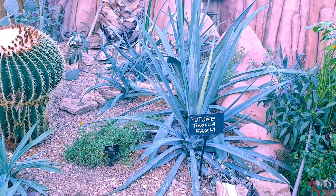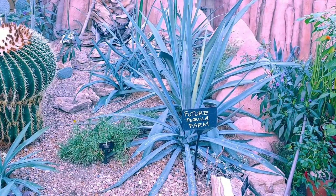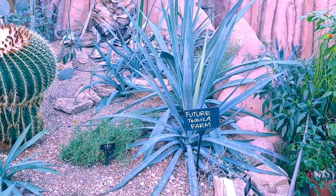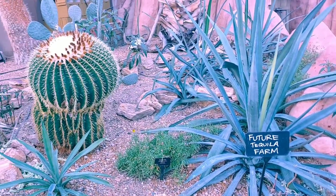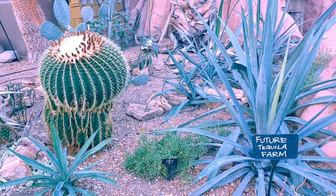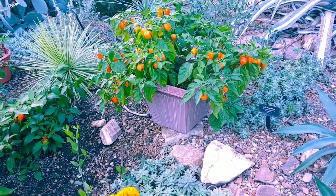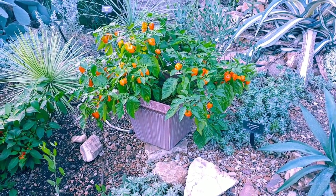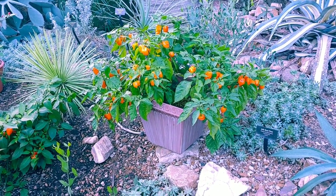It's agave plant. Which, that's what they use to make tequila. Oh, I love tequila. Tequila. Yeah. Oh, yeah, here are some habaneros. I bet you those would... Those are spicy. Yeah, very spicy, yeah.